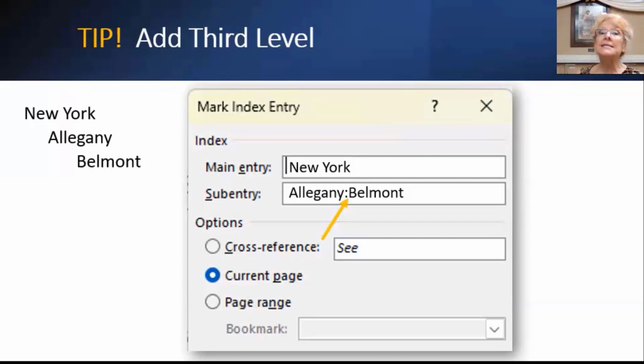If you determine that you really need three levels in your indexing system, you can have it. Add it in the sub-entry field after a colon. Be sure to add that to your style guide too, so that you say, we'll always show the county with the city after it. And then you're going to have to look up all those counties and have all those cities in there. You have to do it the same way.